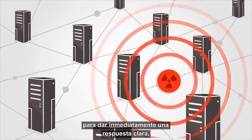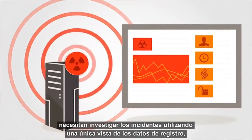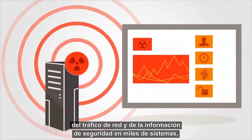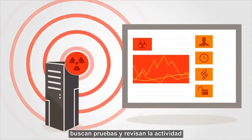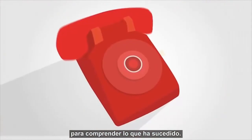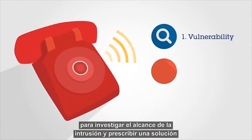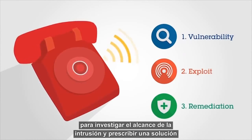Despite best efforts, breaches occur, and security teams need to know everything happening across the enterprise to respond immediately with clear answers. They need to investigate incidents using a single view of log data, network traffic, and security information across thousands of systems. They can then build evidence or rewind and replay activity to understand what really happened. They also need access to experts with unique skills to investigate the scope of the intrusion and then prescribe a remedy that will keep the organization safe in the future.